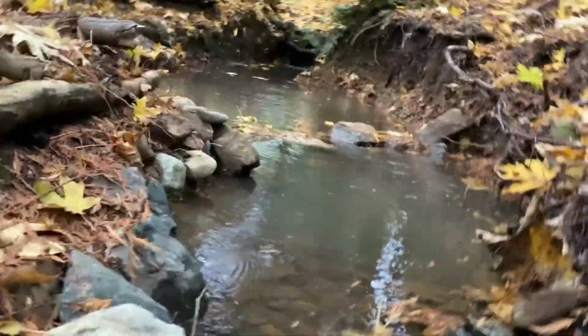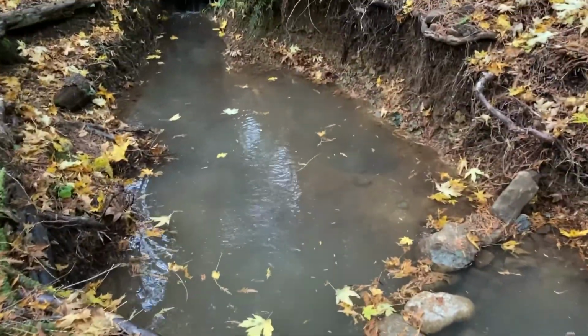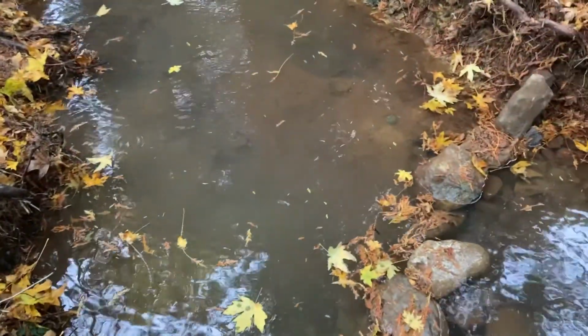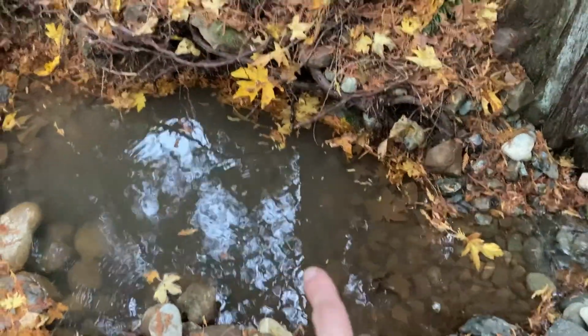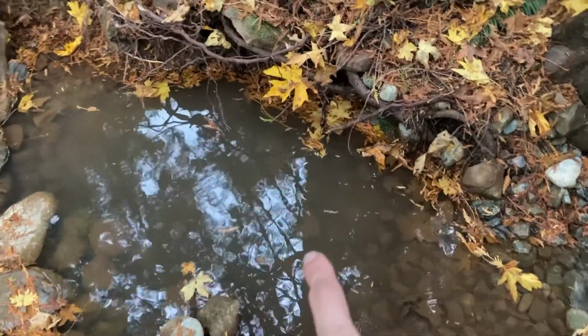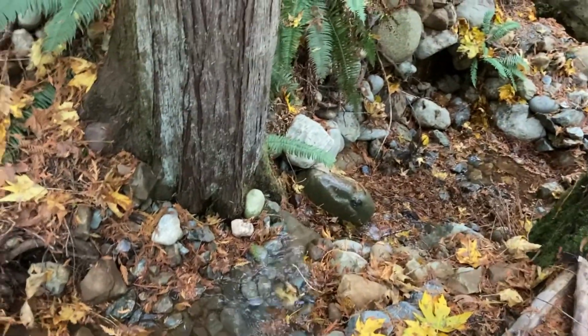This is the creek from the upper level, a different section with a huge puddle of water, very deep. If I jumped in there, I would sink about to my knees. If I jumped in here, I would sink about until past my ankles. And that's another waterfall, of course.